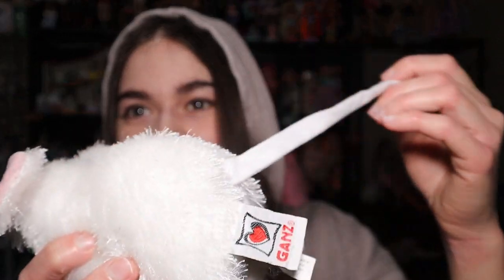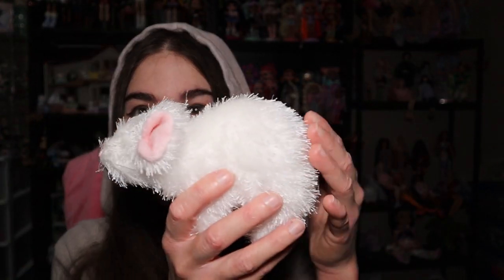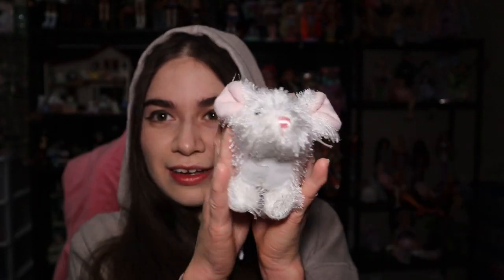This is a Webkinz mouse, and my mom named her Cheese, and I really like that name for a mouse because it's silly and it's cute. And this is Cheese. So cute. Look at the long tail. I love this Webkinz so much. So cute. And perfect for a mouse. I've also seen squirrels on Poshmark and eBay, and I think someday I might get a squirrel because it's just calling out to me. It's so cute.